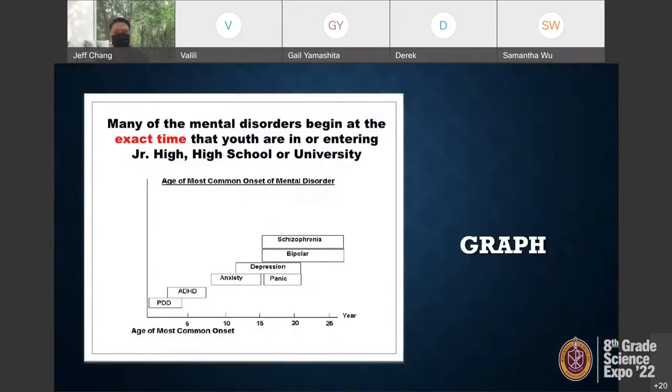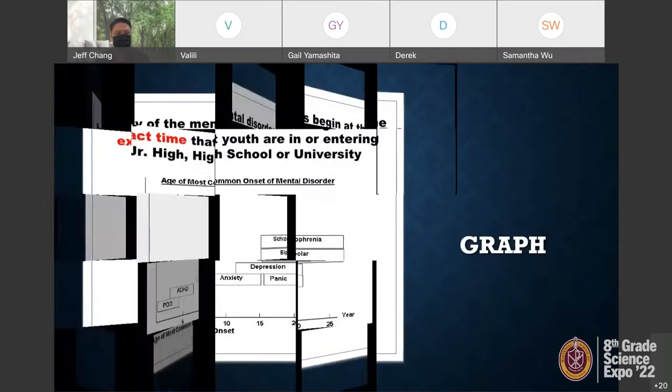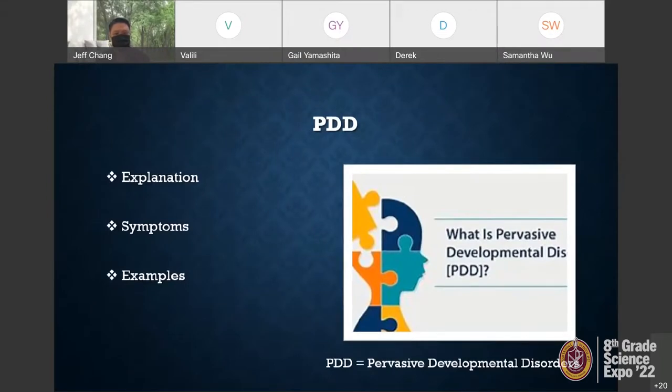This is said graph. I'll break down some factors and talk about possible causes. Some of these disorders are quite controversial. The term PDD is used to refer to a group of disorders identified by delays in the development of socialization and communication skills. Symptoms include difficulty relating to people, unusual play with toys and other objects, struggles with changes in routine or familiar surroundings, and repetitive movements or behavior patterns. The best studied PDD is autism, and there are more examples of similar disorders.